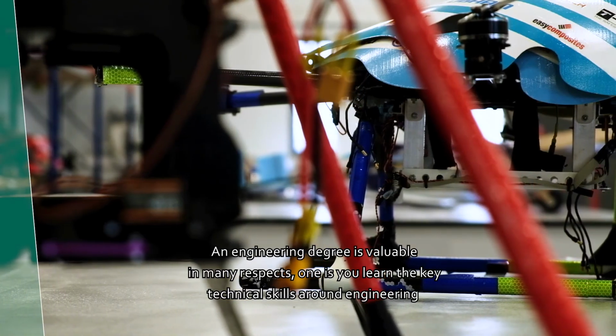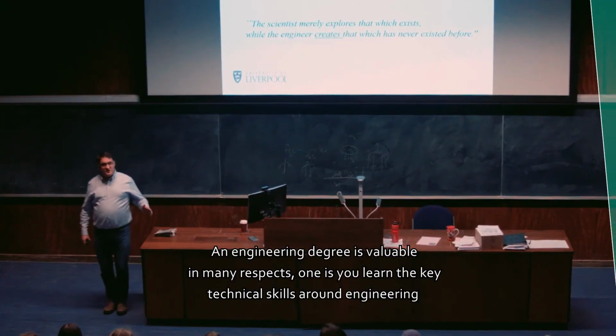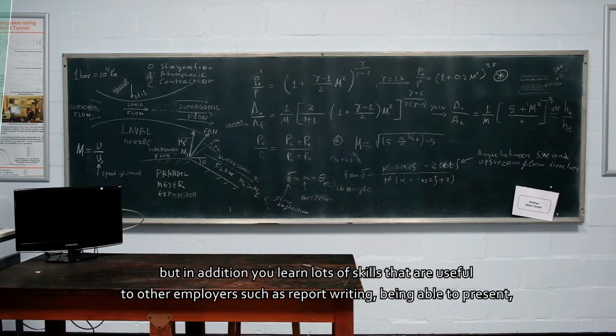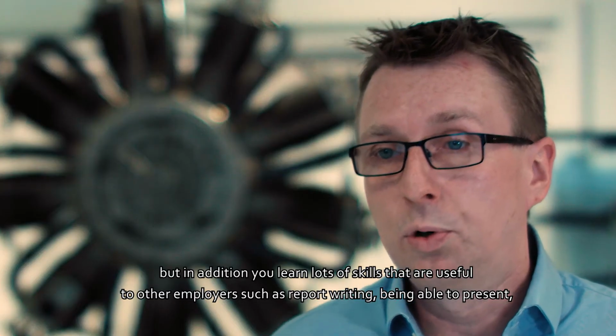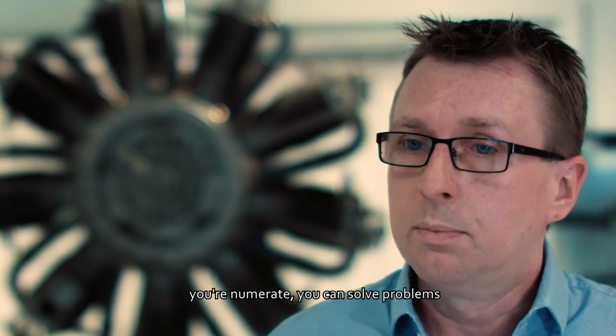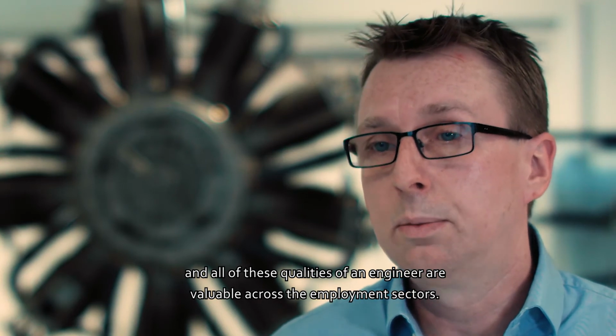An engineering degree is valuable in many respects. One is you learn the key technical skills around engineering, but in addition you learn lots of skills that are useful to other employers, such as report writing, being able to present, you're numerate, you can solve problems, and all of these qualities of an engineer are valuable across the employment sectors.